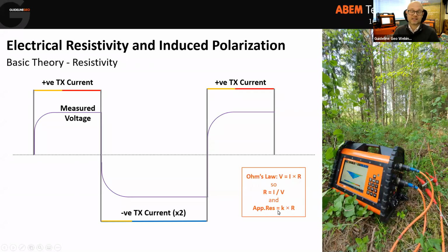We then multiply that resistance by a volume factor, a K factor, which is based on the arrangement of the electrodes we've used, whether it's dipole-dipole, gradient, or a Wenner or a Schlumberger, and that allows us to convert from that raw resistance into a raw apparent resistivity, and that's what we then take out to process. So with a normal resistivity measurement, switch the current on, take a voltage reading while it's flowing in the positive direction, switch the current over, take another couple of voltage readings, and then switch it back to positive and take a final one. Average them out, and that's one measurement cycle.